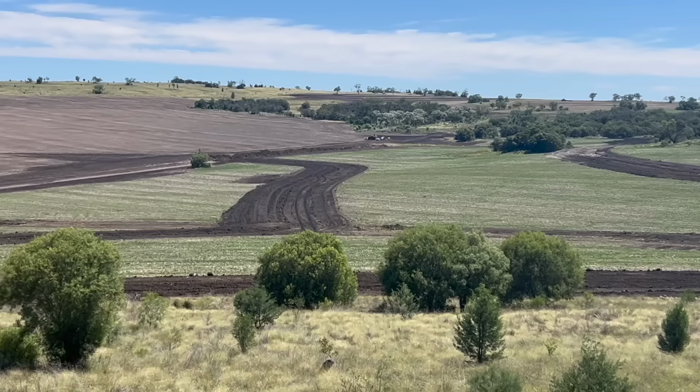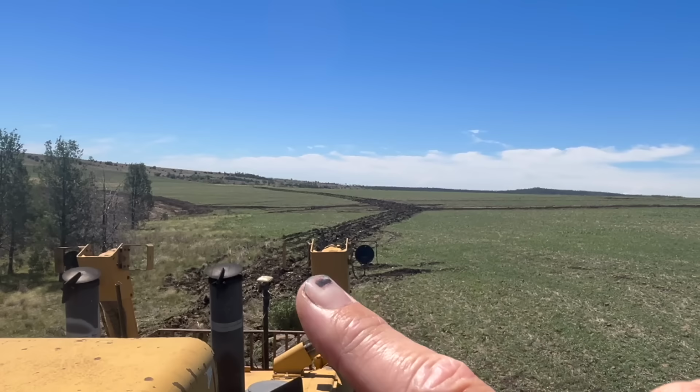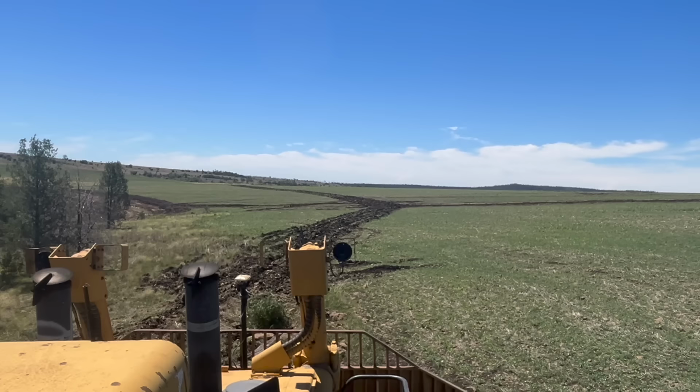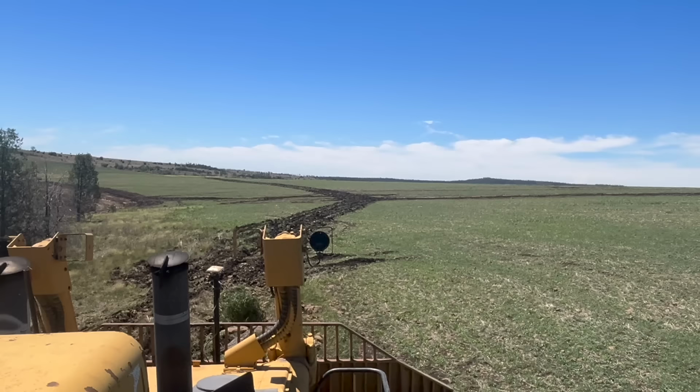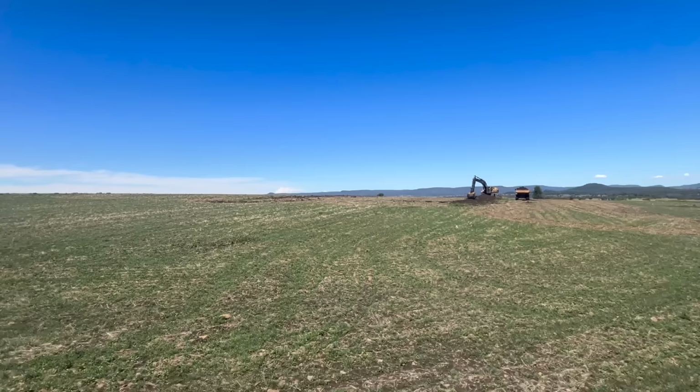We've done the three contours, so we've done 1, 2, and 3. Now I'm just ripping this contour here, and about to do this one. So that's sort of the last one up this area of the paddock, and we've got to go over the other side of the paddock and do that. So yeah, but this is what it's all about.